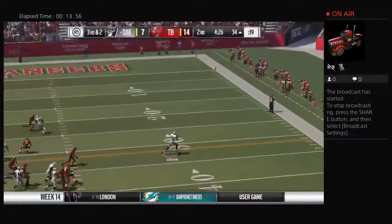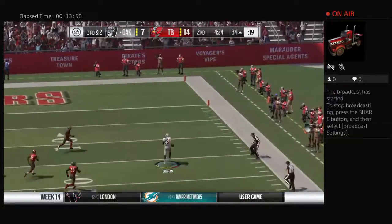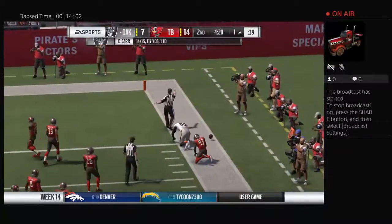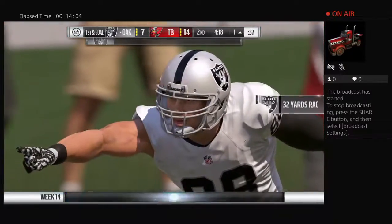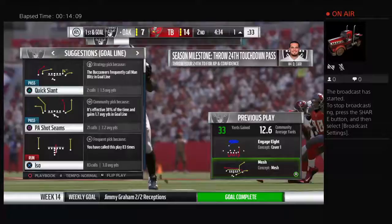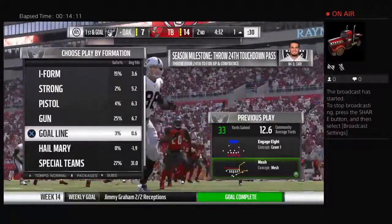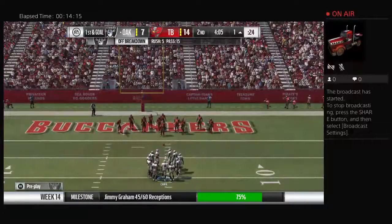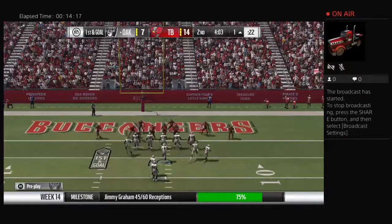Carr looking to throw on 3rd and 2. It's caught outright by Graham. And he doesn't quite make it. They do stop him, but he gets it all the way down to the 1. Coaches really don't care from what position they get this, but run after the catch ability is often the difference between winning and losing and changing field position.